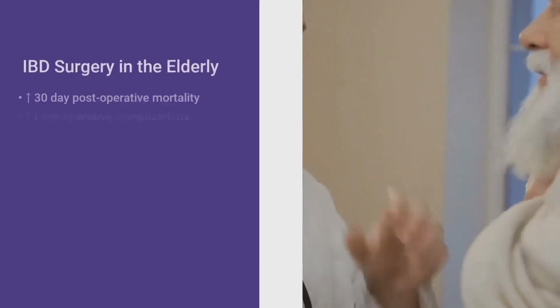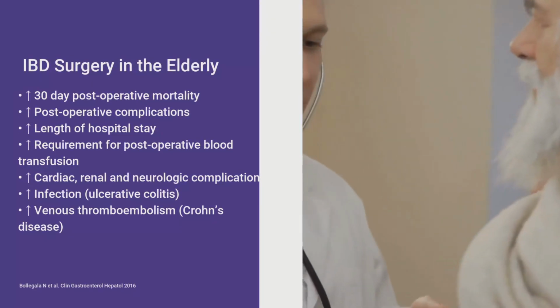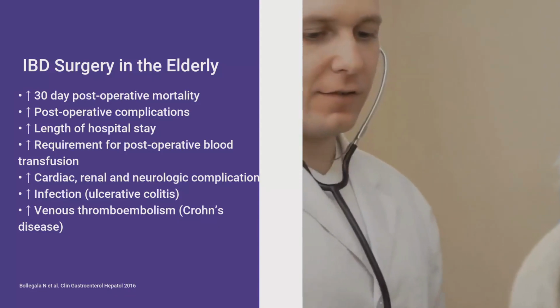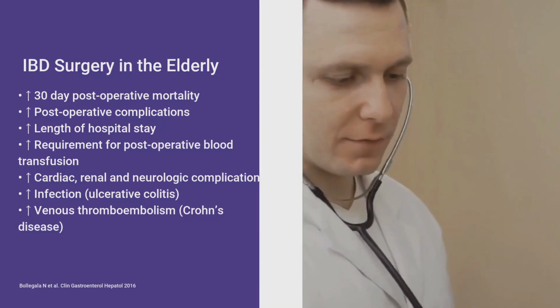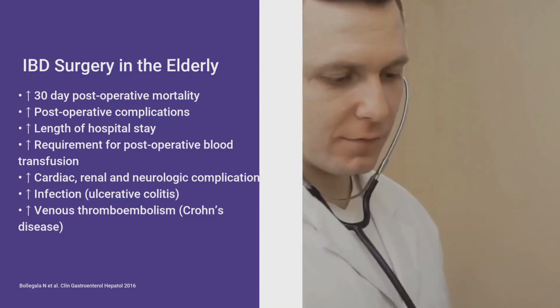There have been studies looking at this question, and one study looking at a large database of patients confirmed that yes, older patients do have increased risk of post-operative mortality, increased risk of post-operative complications, increased length of hospital stay, increased risk of needing a blood transfusion, and increased chance of cardiac, renal, and neurological complications. For the ulcerative colitis patients, there is an increased risk of infection, and for the older Crohn's patients, an increased risk of a blood clot. And so surgery is not taken lightly in the older patient population.